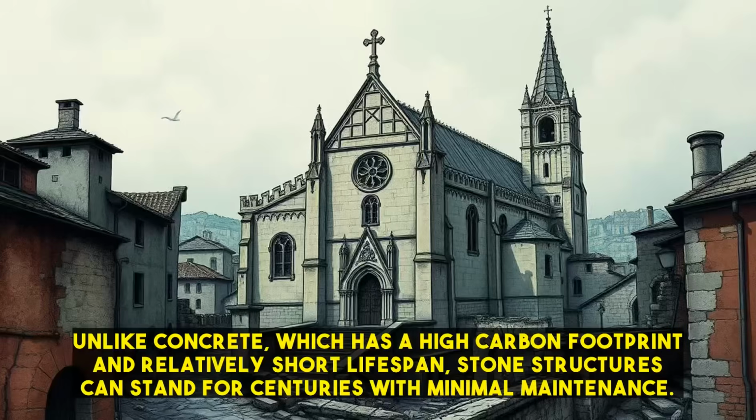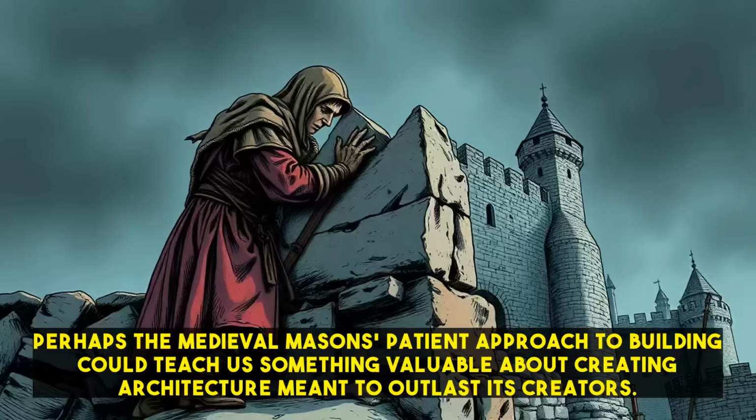Could reviving these techniques help us create more sustainable, longer-lasting buildings? Unlike concrete, which has a high carbon footprint and relatively short lifespan, stone structures can stand for centuries with minimal maintenance. Perhaps the medieval mason's patient approach to building could teach us something valuable about creating architecture meant to outlast its creators.